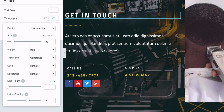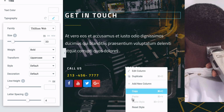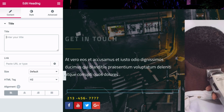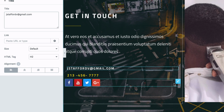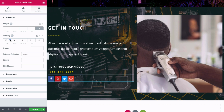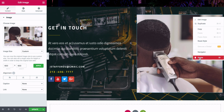Okay, great. I'm then going to remove these little sections here by deleting these. I'm then going to edit this and add in an email address. And I'm going to edit these social icons again. Go to advanced and just lower them a little bit by going to the top padding and increasing that. There we go. And then I'm going to remove this image by right clicking and clicking on delete.